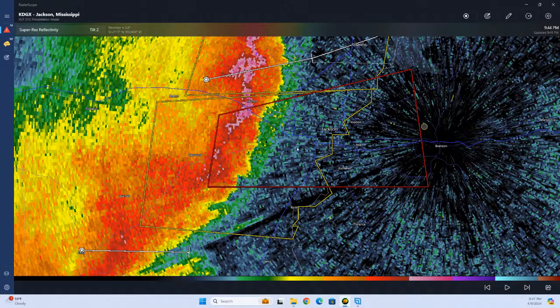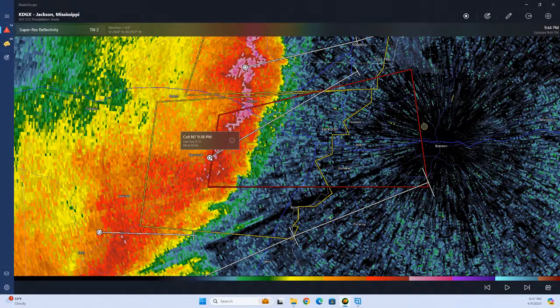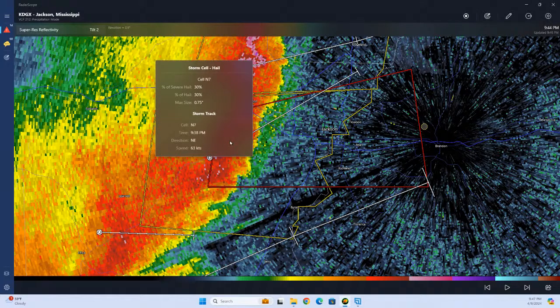Jackson, the western suburbs of Jackson here, you're probably about 3 to 4 minutes away from this making impact. So again, if you are in the Jackson, Mississippi area, anywhere within 5 to 7 miles, I would say, of Jackson, you definitely need to be taking those tornado precautions. As this storm is moving very quickly at about 60 miles per hour, it can be moving as fast. That's what we're seeing here. Northeast, 63 knots. I mean, that's even faster than that.